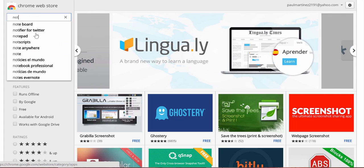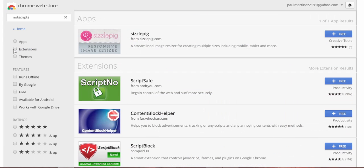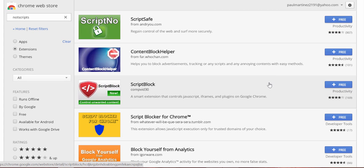So if you search for NoScript, which is the version that used to be for Chrome before Google shut down the API that it ran on, these are pretty much the replacements. ScriptSafe is pretty good. I know that lately, from what I was reading in the reviews, they're having some type of issue where it's not working properly, and as far as I know, it crashes a lot. Content Block Helper is pretty good as well. The only issue I'm seeing with it is that it only works for the first web page, so it's not really doing the same process for the rest of the subdomains in that website.